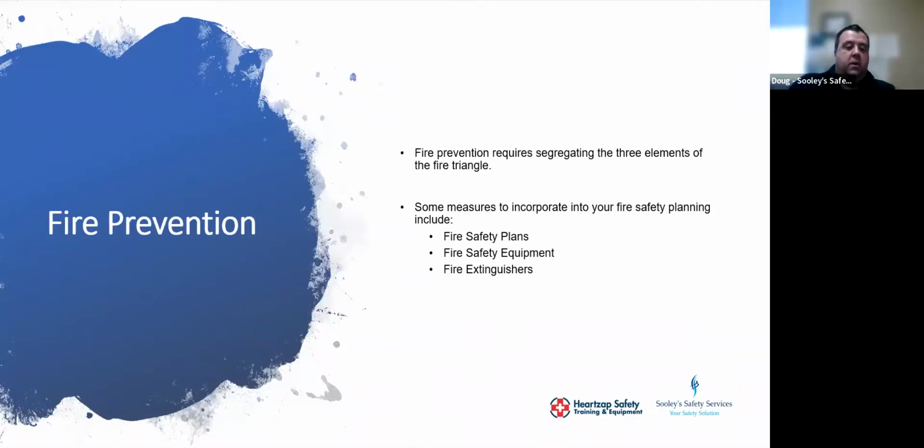So the purpose of fire prevention is to segregate the three elements of the fire triangle and not allow them to come together. Some measures to incorporate into your fire safety planning for your workplace include your fire safety plans, fire safety equipment, and fire extinguishers.